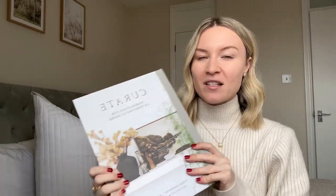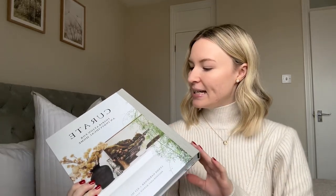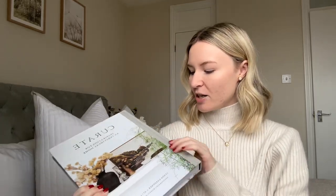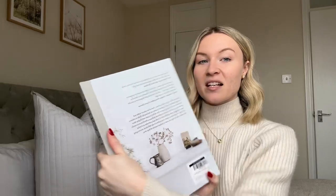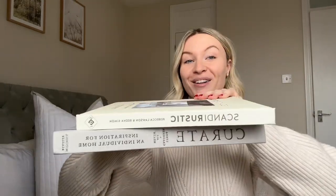And I love the front of it as well. It's a really, really lovely book and it's great quality. It's almost like a linen material on the outside. The back is nice as well. And I just think, again, laid flat or in a stack, if you were to put this one on top of this one, I think looks really nice as well.